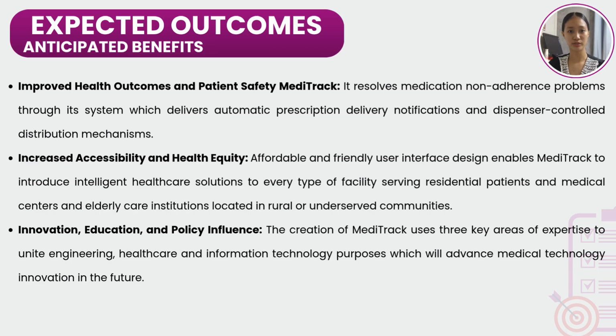The creation of MediTrack uses three key areas of expertise to unite engineering, healthcare, and information technology purposes, which will advance medical technology innovation in the future.